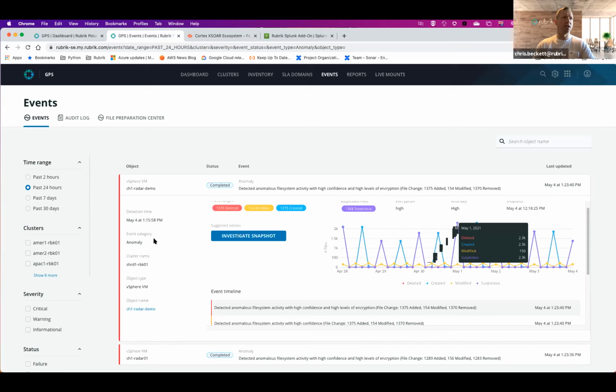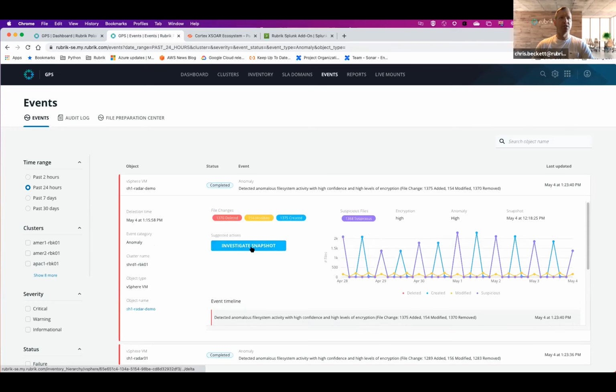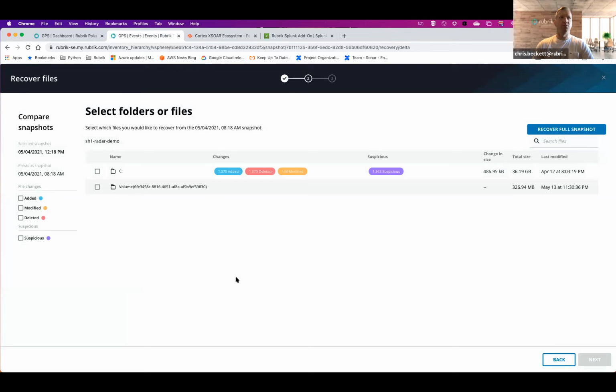So when we detected it, the event category, which particular Rubrik cluster it was on, what object type was it? In this particular case, it's a vSphere virtual machine, and we've got some pretty high confidence that there's some encryption gone on within this backup set, and it's something that we need to investigate. So what we can do very quickly is to click on the investigate snapshot button, and we can then start to dive in, and we can walk the file system, and we can look at what's actually happened within this backup set that's triggered this alert.